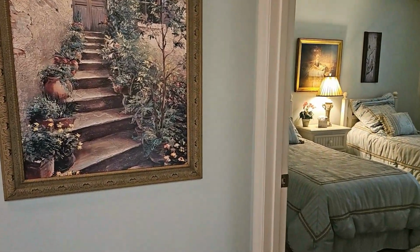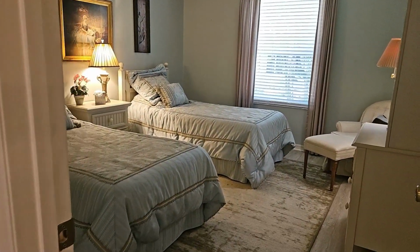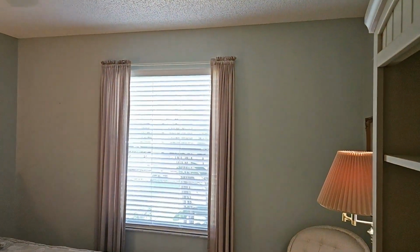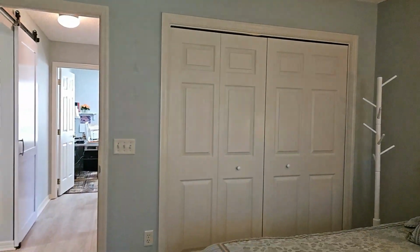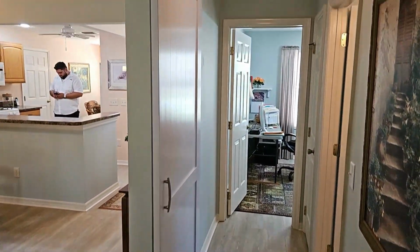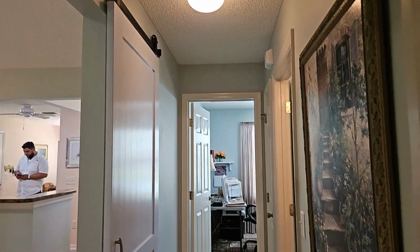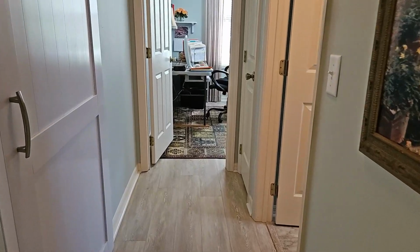This is bedroom, I'm going to call this bedroom number 2. This is toward the back of the house. You can see it does have the laminate floors in here as well. It does have a sliding barn door that you can close off and have your guests have privacy.